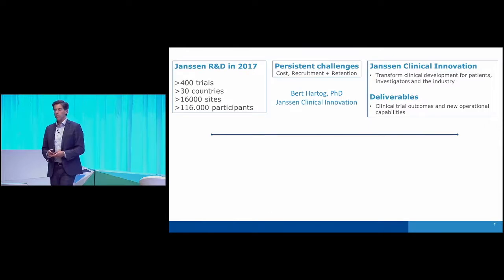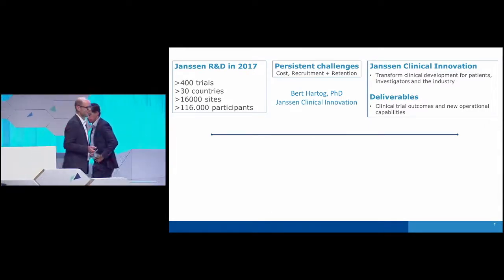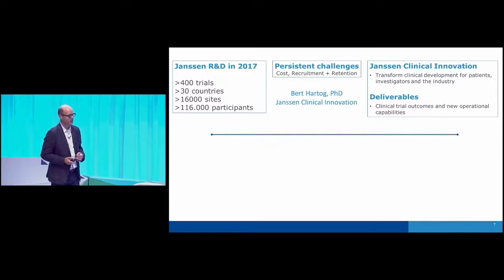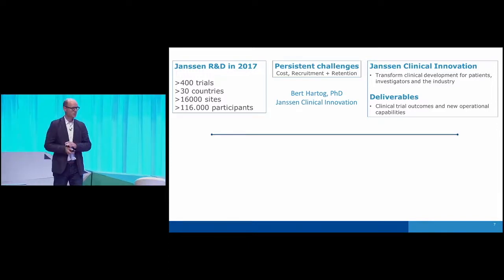So with that, I'll turn it over to Bert to talk about how we're applying this in oncology. Thank you. So a little bit more background to provide some context on the use case I will introduce and how Chris and I met to actually start doing some work together.